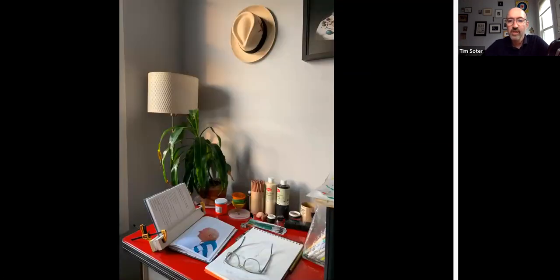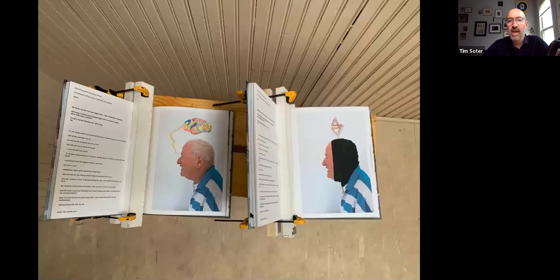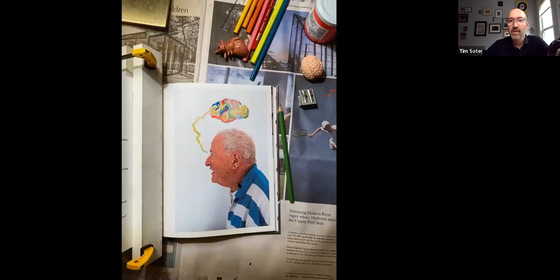Here's my workspace. You can see I just have things out that I want to use that are easy, inexpensive: paint, colored pencils, things like that. And here are some of the examples of some of the books that I was first experimenting with. It's torture to make these books, and I'm not even kidding.